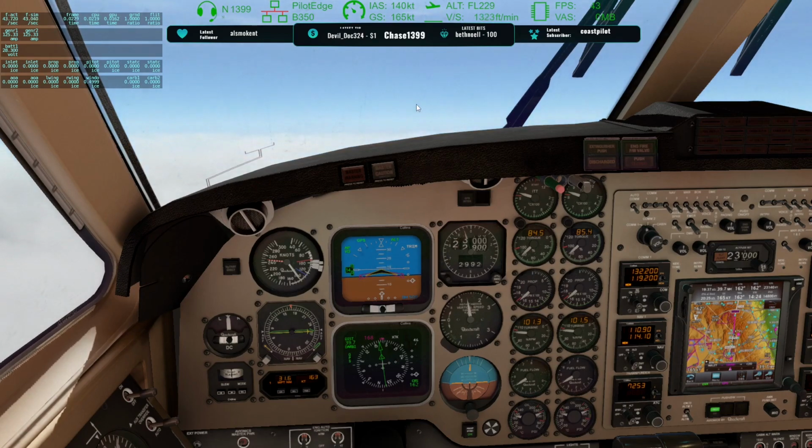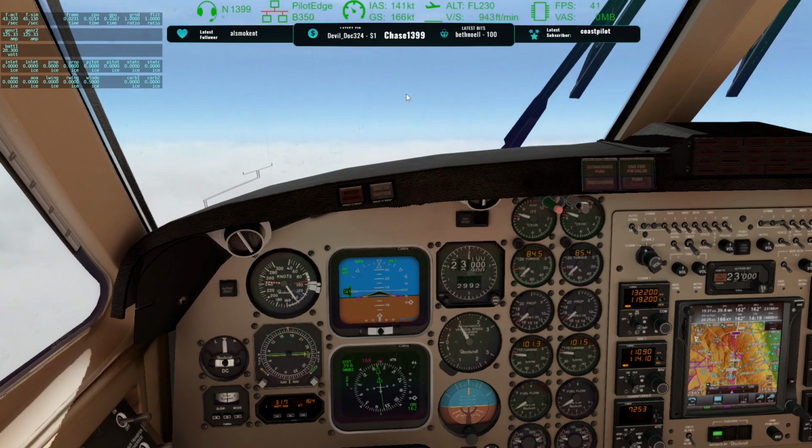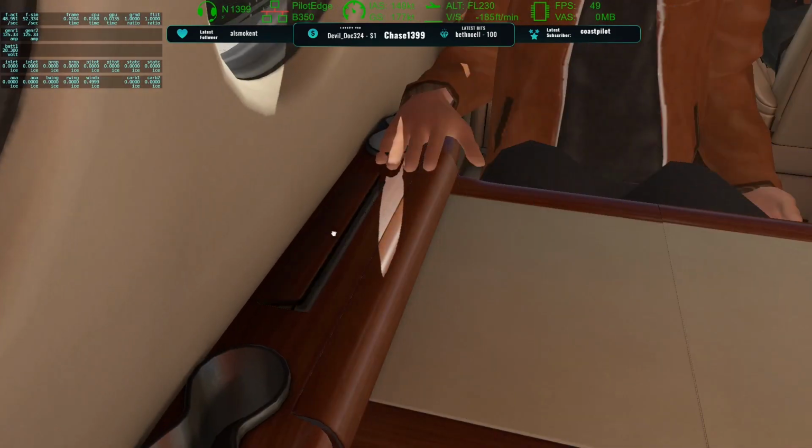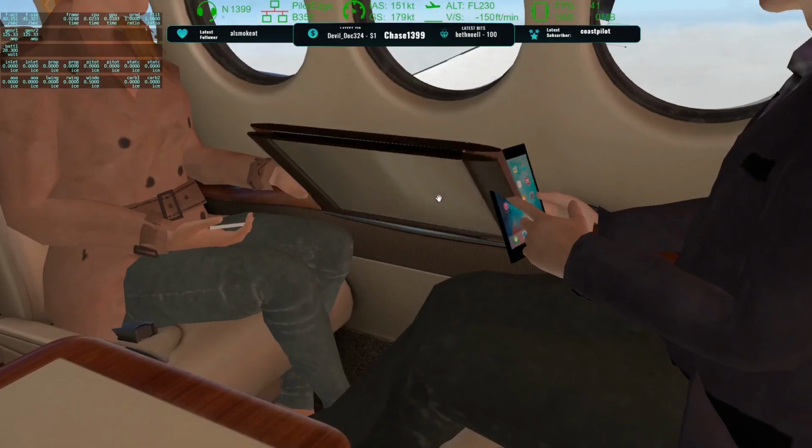Alright, we're leveling out here at flight level 230. Seatbelt signs are off. We'll go ahead and give our guests some tables, TVs, what have you.